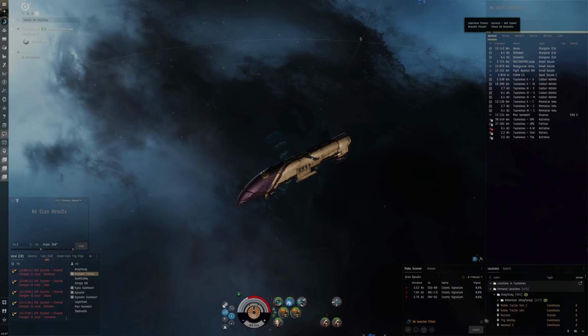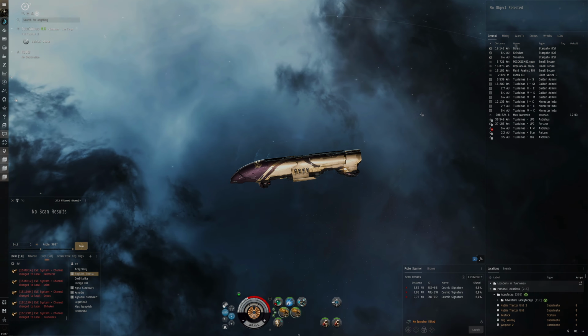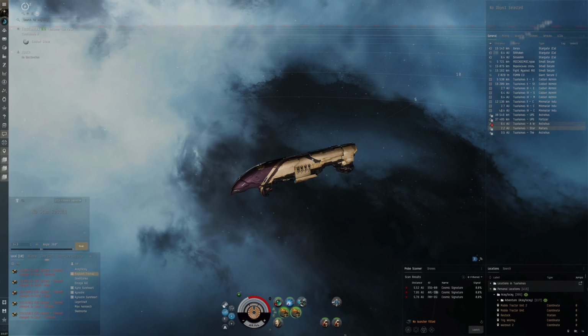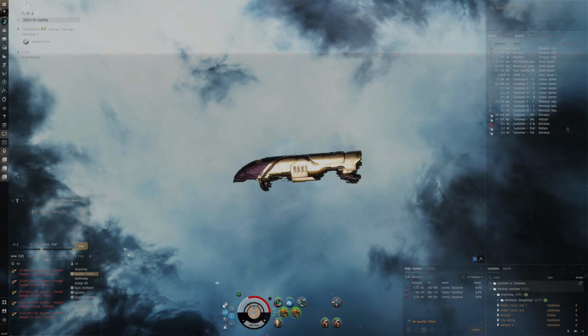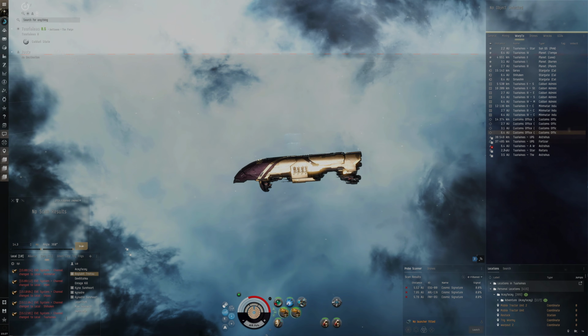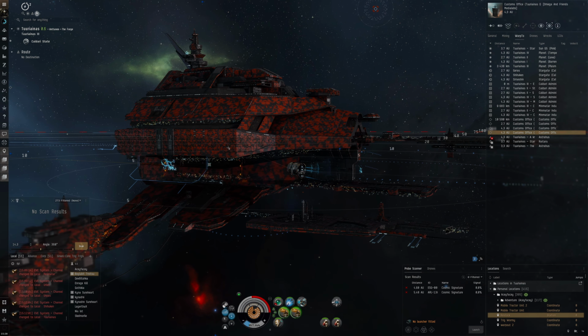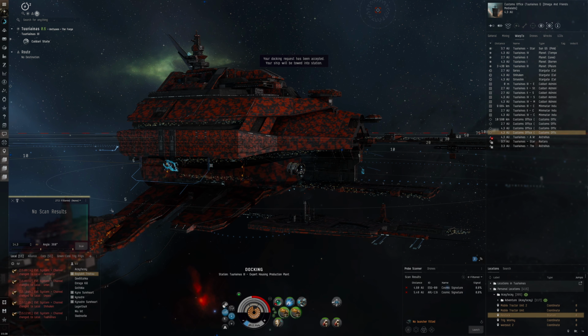I'll have to warp around in the system. But then again, it could be that it has despawned because we have a very small system right here, so everything is within scan range. I think that all the Triglavians could have despawned actually, because they're not here anymore. But it felt good, it felt good.